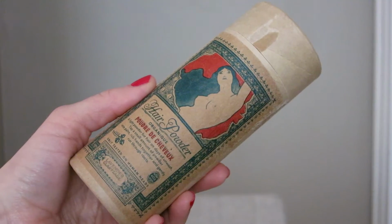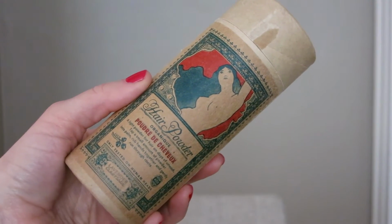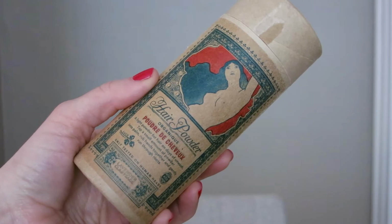So the ingredients in here are organic cornstarch, white clay, baking soda, organic rice powder, organic horsetail powder, and essential oils. It's available on lots of different online retailers, so it's quite easy to get. It really did feel like a high-end product. Did not irritate my scalp at all.